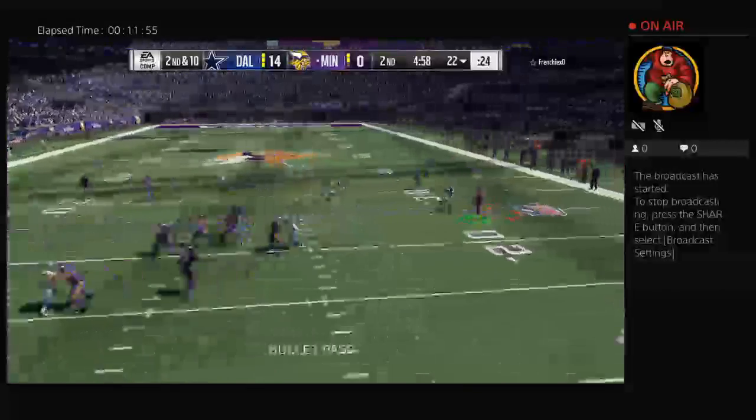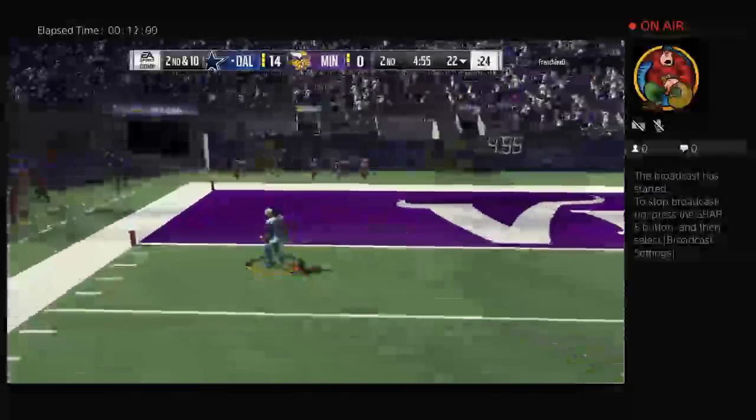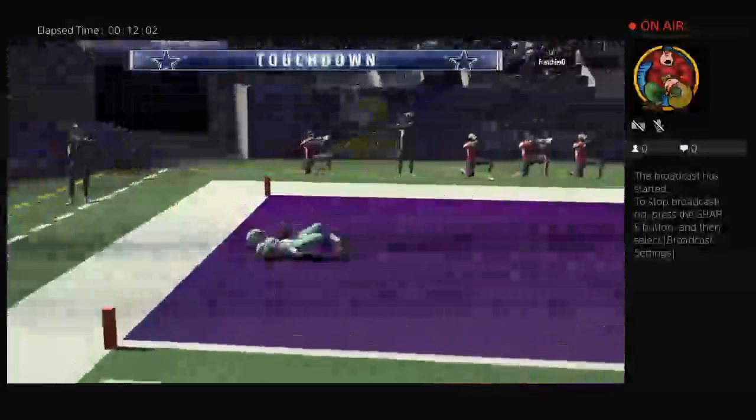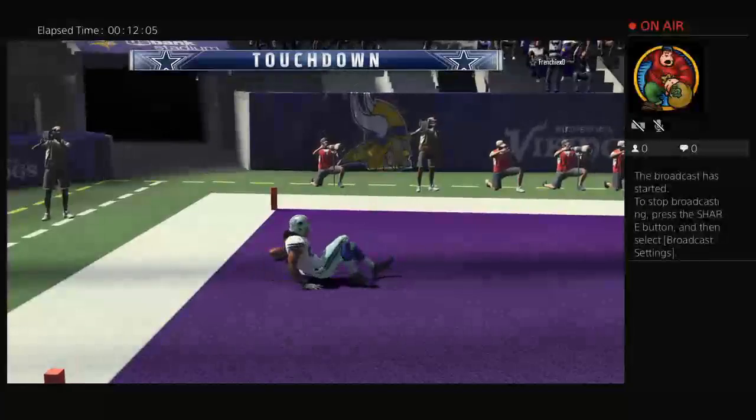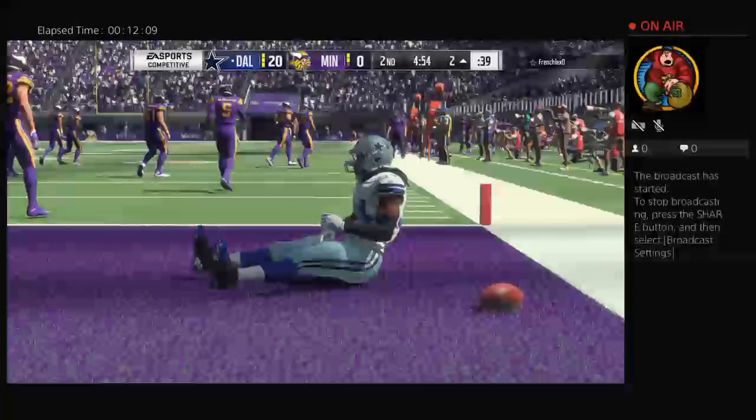Out of the gun, Bridgewater. Looking for his tight end, Rudolph, and it's intercepted. Picked off by the linebacker, Jalen Smith. And he takes this one back into the end zone, and the Cowboy defense has a touchdown.